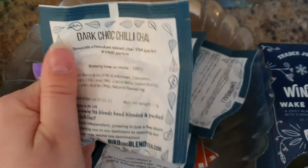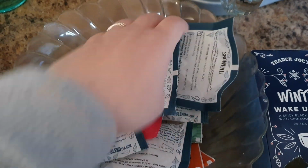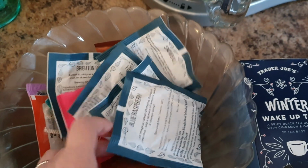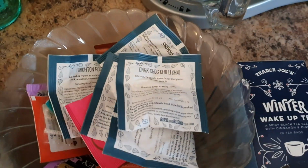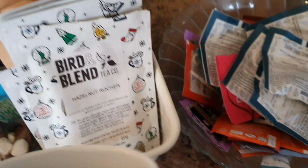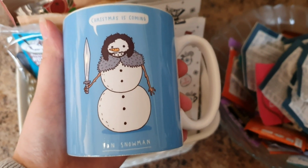This was the one from my advent calendar today. There's a couple of others in there. There's a few that I'm not overly keen on, those two. But Tom really likes those, so that's fine. I think I am going to go with hazelnut Rocher. And I'm going to have it in my John Snowman mug.